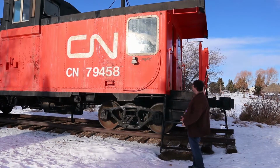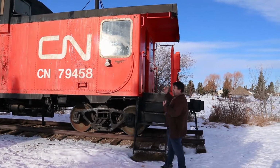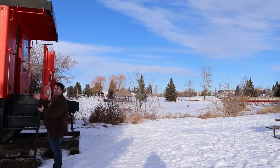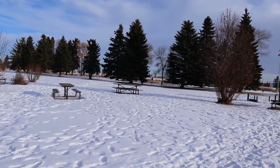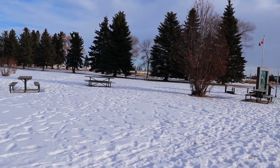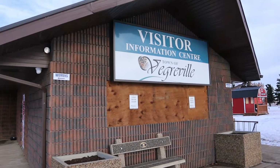Babe, and everyone watching, I found where we're gonna sleep tonight. This beautiful, stunning real estate in the Vegreville Park. Babe, where are you going? Babe? Babe? Come back.